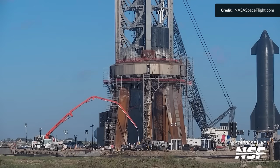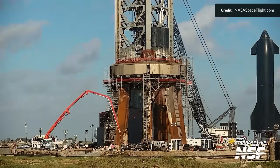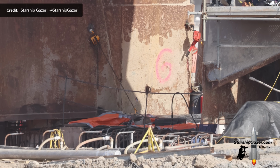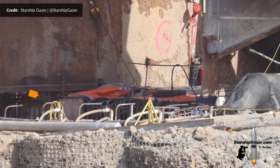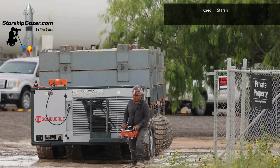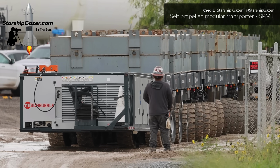Now, Elon did indicate that this system has been designed to be very overkill, so SpaceX are confident that all these modifications are going to hold up well. At this stage, there is still a lot of exposed rebar above, so expect the next pouring to come soon. If we look very carefully at this image, you can see that rebar is poking out just above the ground level.